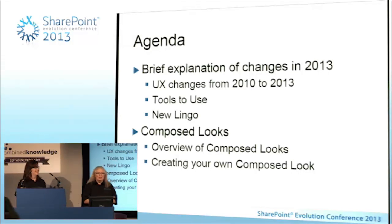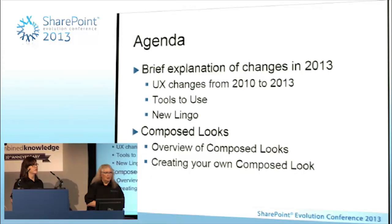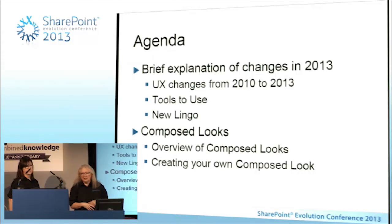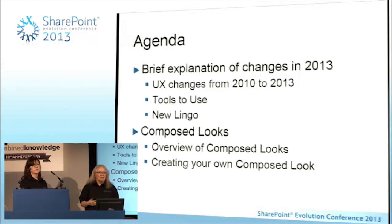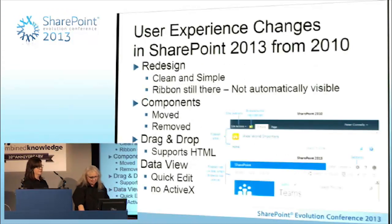I'm going to introduce the session by looking at the new user experience with 2013. Anybody using 2013 at the moment? Yeah. All right. Is it online or Office 365? Okay. So everything we're going to be talking about today could be used on premise or online. Okay. So we're going to be explaining what's happening underneath the covers as well as we go along. Okay. So let's introduce you to the new user experience.